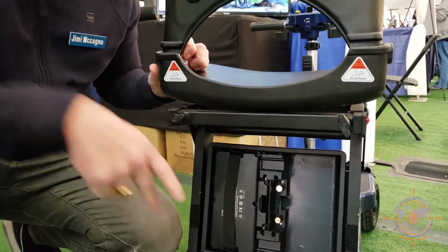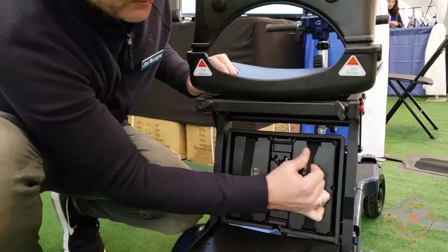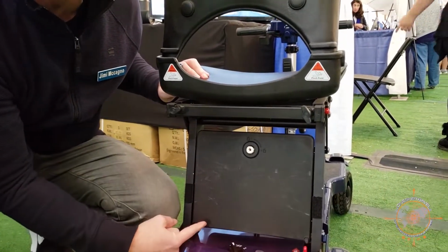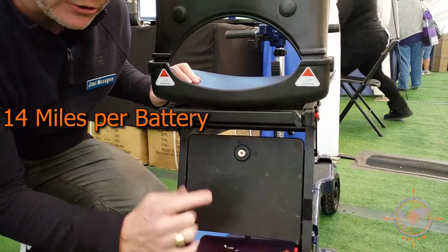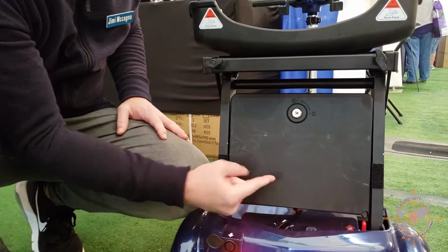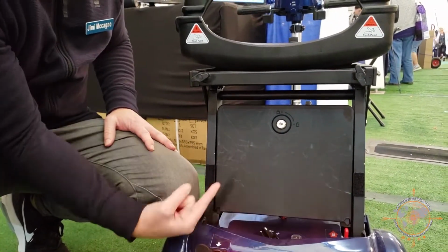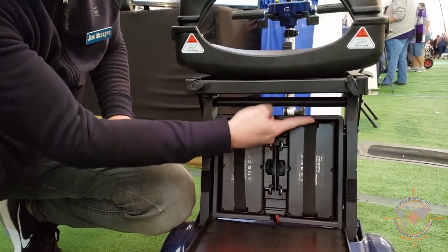Now, with an extra battery, you can put this in the spare. Each battery will go 14 miles on a 5-hour charge. Wow. This is the dial. You just switch it over to your other battery. So when number 2 runs out, you switch it over to number 1. Nice. That night, you would want to charge this one up.